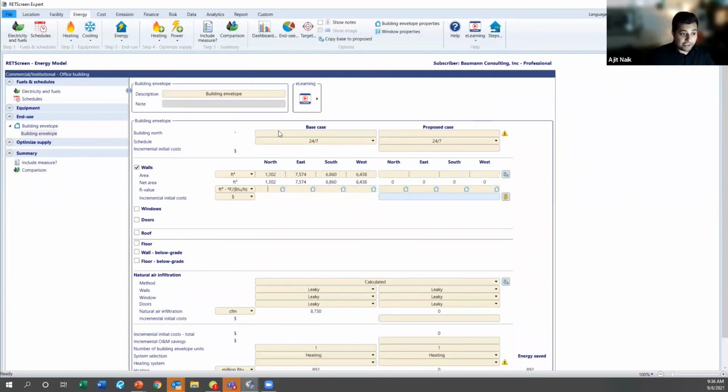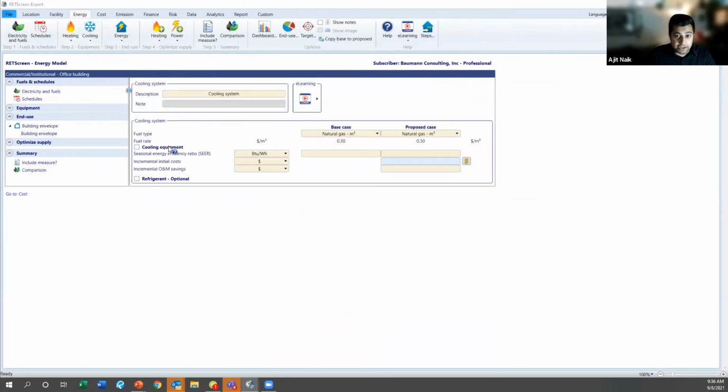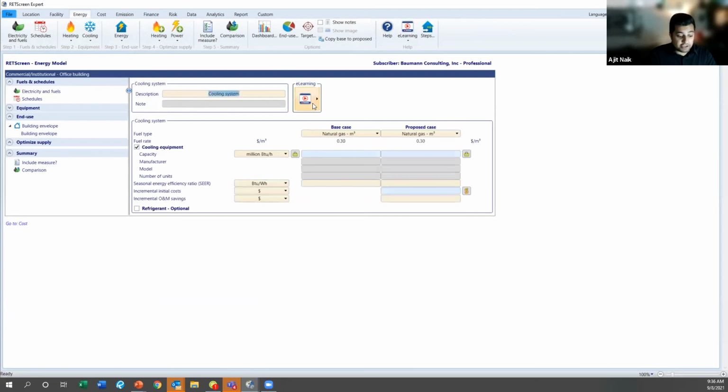We go in and enter different R values of the insulation, and carry on this way until all aspects of the building are fully defined. So this includes walls, windows, doors, and roofs. This includes heating systems like boilers that are present, furnaces, water heaters. For example, this building has a cooling system on site. So we could look at the type of cooling system that it is, specify that it's an air-cooled chiller, specify its capacity, even specify its manufacturer, model, all of this information that we collected while we were on site.